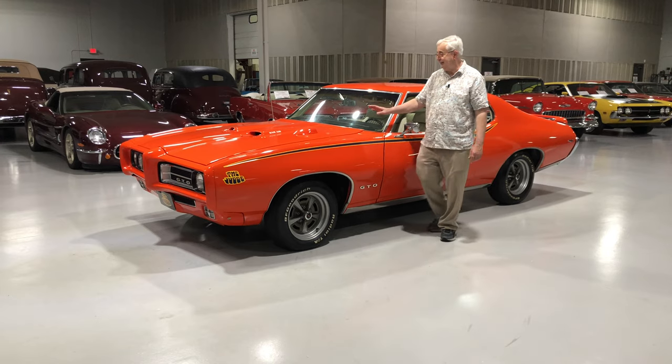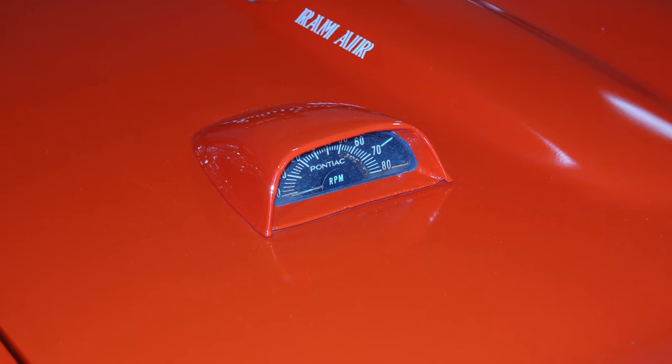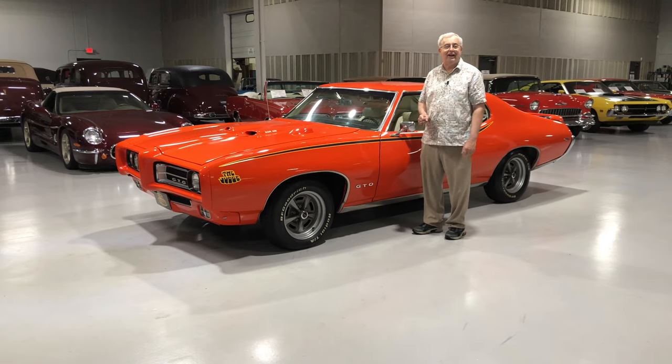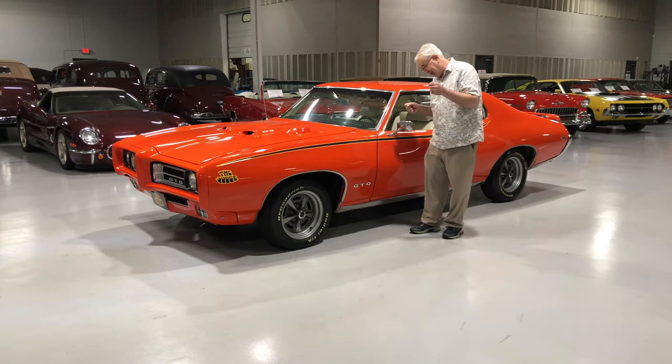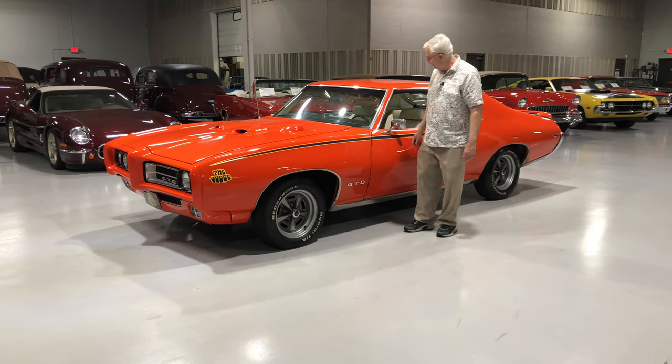There's another thing that I've always liked about the Judges. A lot of them would have this, not all of them do. They got the hood tach. I mean, that is something when you're looking out ahead, it's much easier to watch a tachometer there if you're drag racing than when you're looking down trying to look at one on the inside. Just one of those things that I remember from my youth.